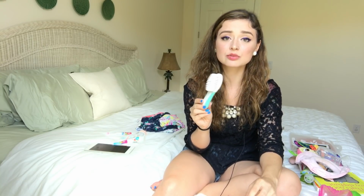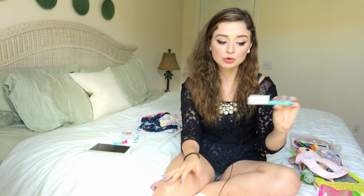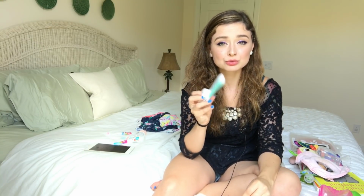So I've used this for multiple things, and now that she has lots of hair, I use it to brush her hair, of course, and it also doubles as a really good toy because she loves playing with this. I'll stick it in the diaper bag so I can use it for her hair or to give her to keep her entertained. It's really nice, and you know, it's just a typical baby brush.